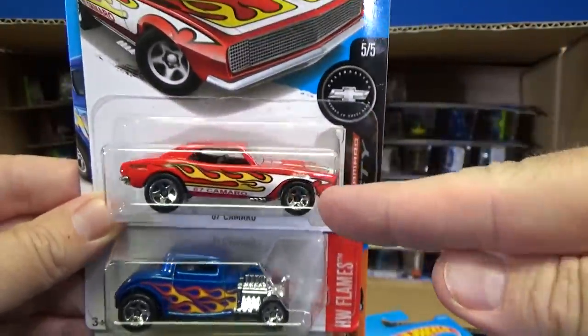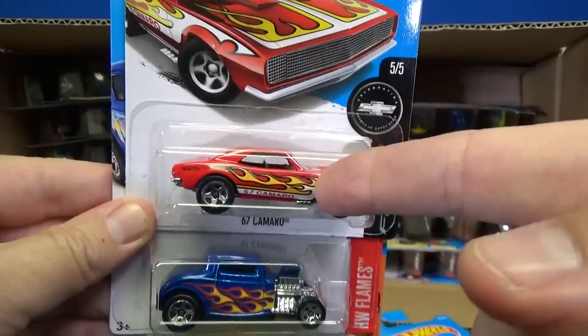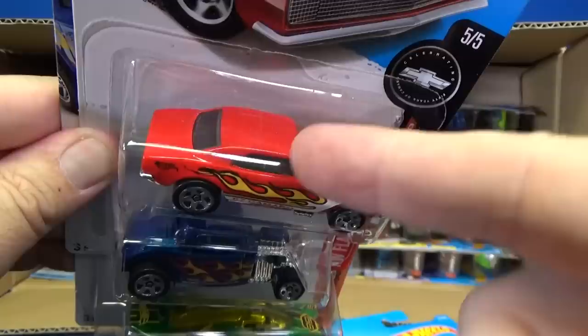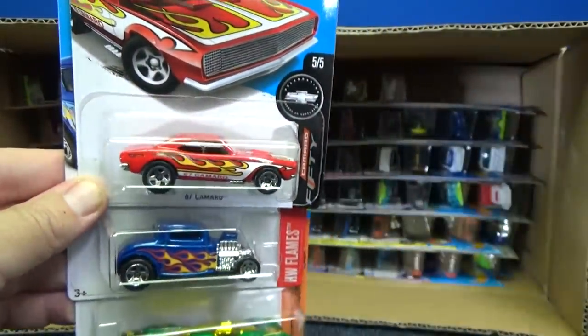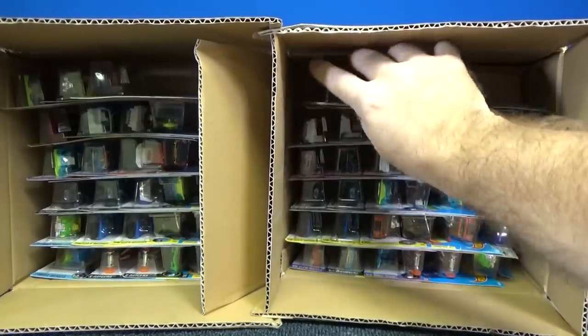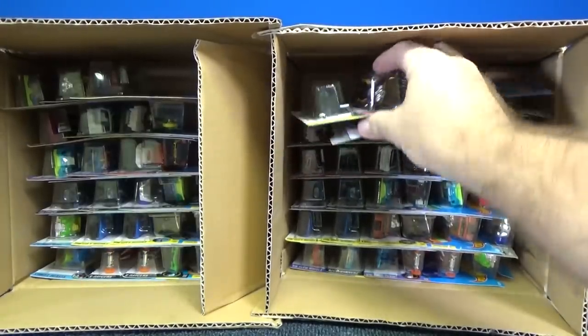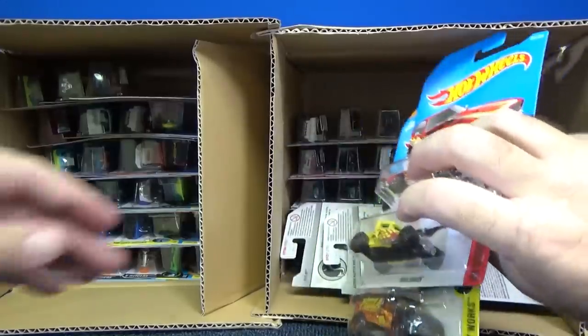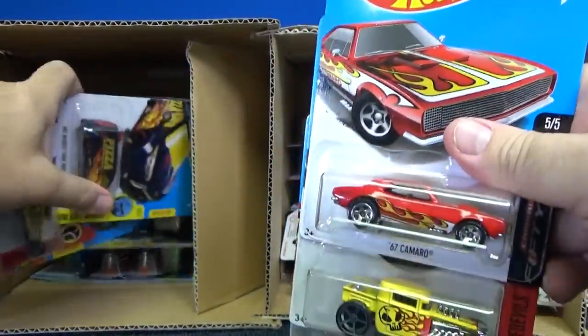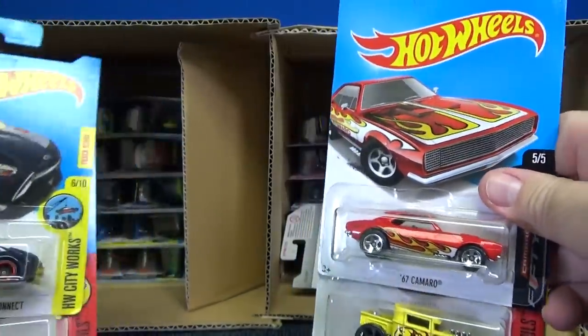By the way, we're going to be looking for this car to be the super treasure in this assortment. We're going to look for rubber tires and special paint. That's what signifies the super treasure hunts. Might not get one. More than likely not gonna get one. I do so many case unboxings a year, and then I wind up with one or two supers a year. So they're pretty hard to come by.